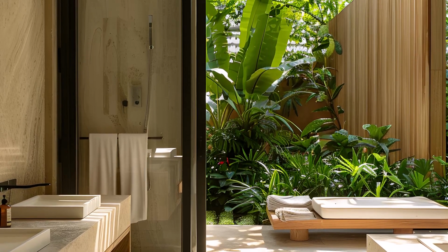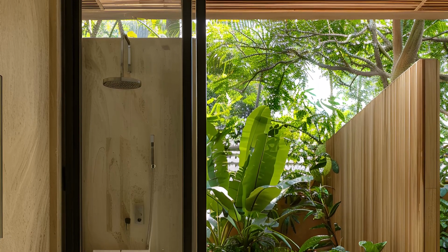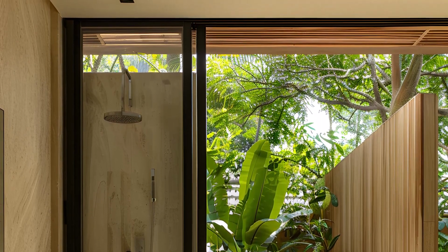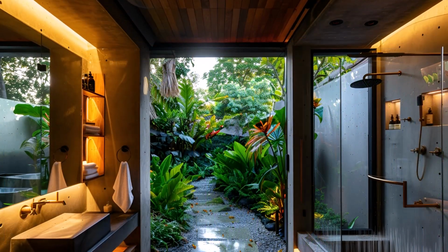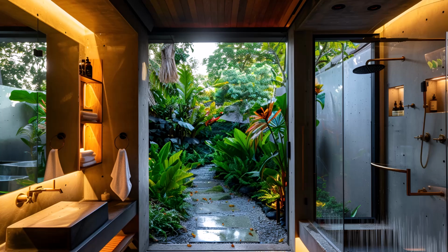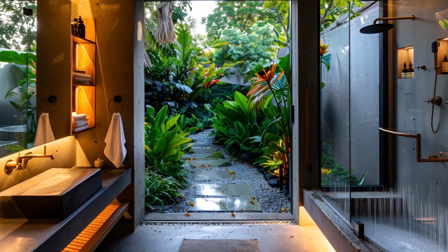Crafted from warm wood, the vanity boasts sleek countertops that echo the natural stone flooring. A single, floating orchid adds a touch of delicate beauty. Here, the act of preparing for the day becomes a moment of quiet contemplation amidst the verdant embrace of the garden.